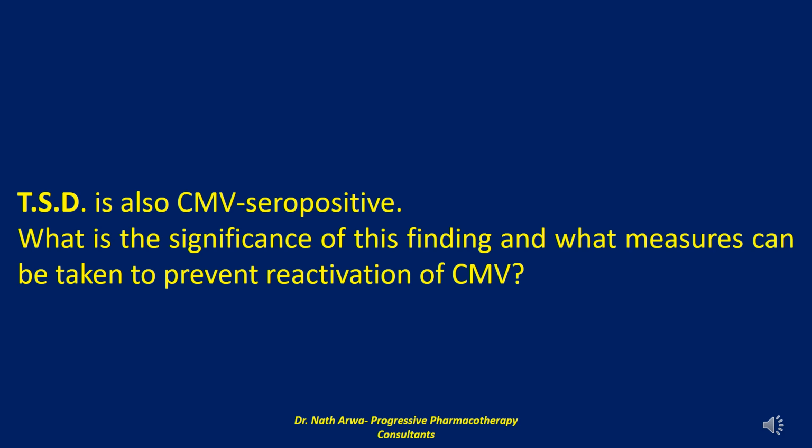TSD's absolute neutrophil count recovers to greater than 1,000 cells per microliter on day +20, and on day +32, a weekly surveillance blood sample is positive for CMV by PCR. Preemptive ganciclovir induction is initiated at 5 mg per kilogram IV every 12 hours for 2 weeks, followed by maintenance dosing of 5 mg per kilogram daily.